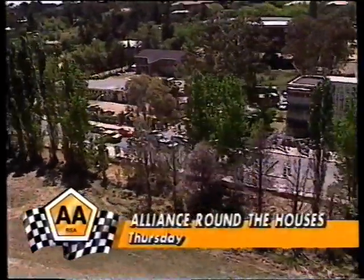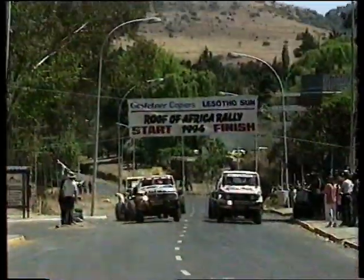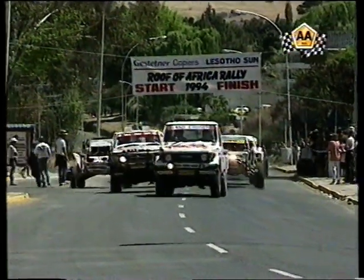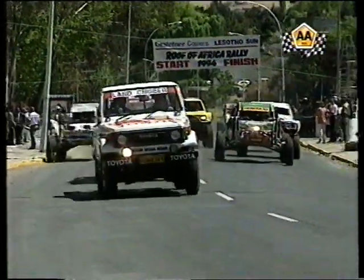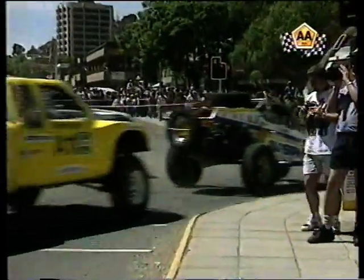The pre-race preparations are a prelude to the now traditional Round the Houses races. Backed this year by the Alliance Insurance Group, the Round the Houses is not only a race within a race, but turns Maseru, the capital of Lesotho, into a giant carnival. The Round the Houses races are a highlight of the year for many local residents, who queue from early in the morning for the best vantage points.